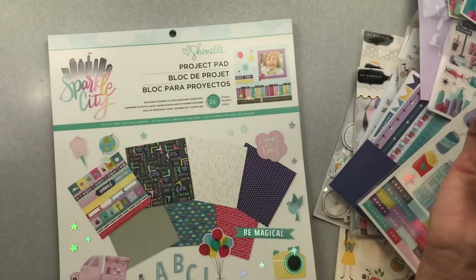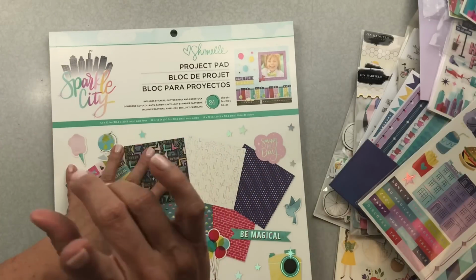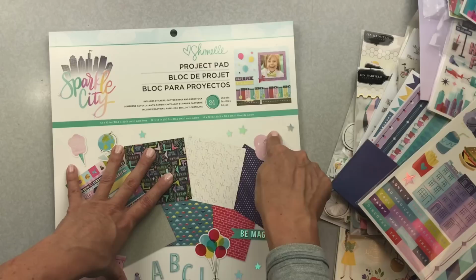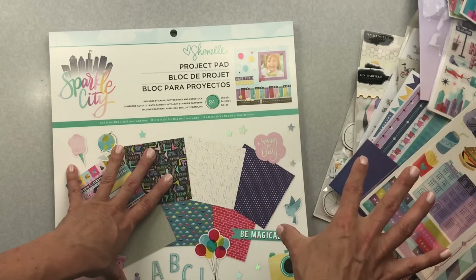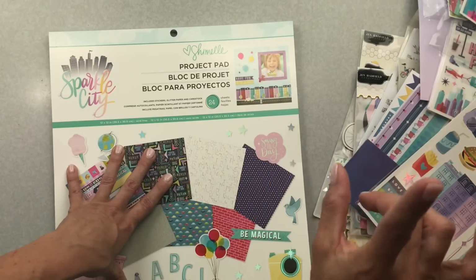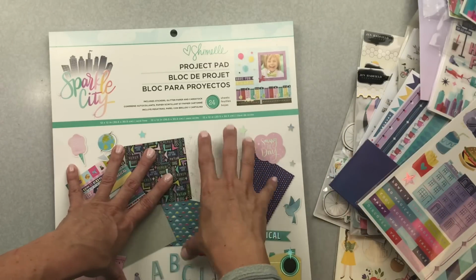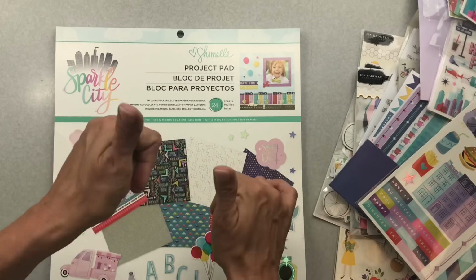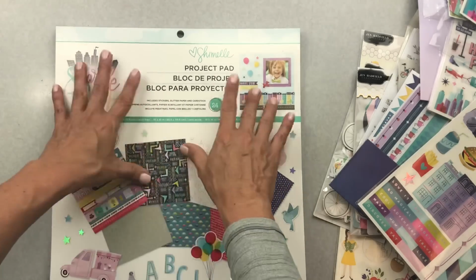If you have any questions, feel free to ask. What I can tell you, in the US at least, is the prices that are online for these products, the ones that say ship to store and all that kind of stuff, are the prices that I paid in store. So that right there makes it kind of like the cool bee's knees.